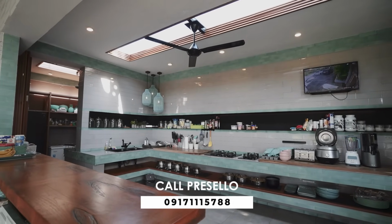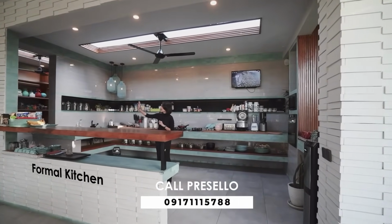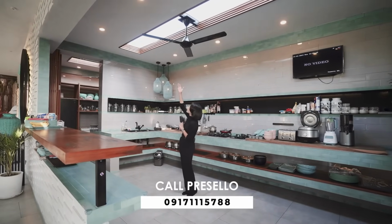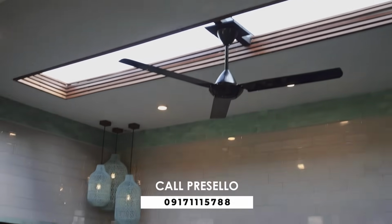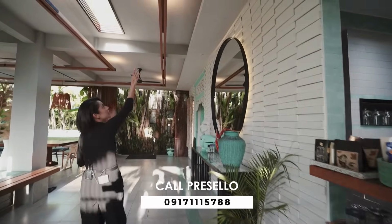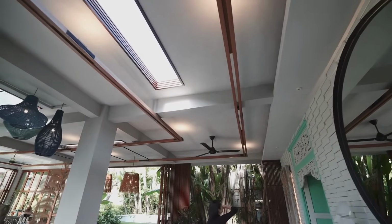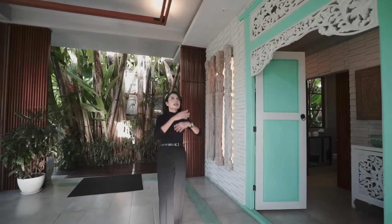So the kitchen has its own nook. It also has its own bar, perfect for entertaining guests. And it also has access to the pantry, which also serves as the daily kitchen. And again, take note, you have skylights everywhere, and that's why natural light is abundant. You really don't need to turn on your lights anymore during the day, but at night, and as you will see, you have these wooden details in the ceiling, right? Now those aren't just simple wooden slats. They actually hide lights, so at night you're gonna have some beautifully bounced lighting.